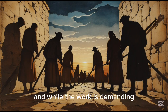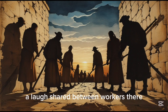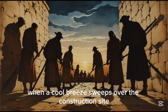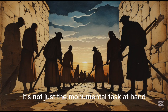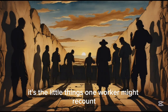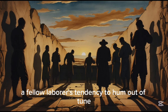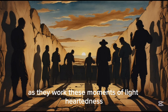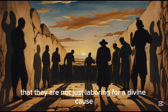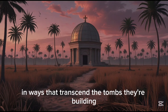And while the work is demanding, it's not devoid of moments of unexpected levity. A stray comment here, a laugh shared between workers there. One can imagine a momentary relief from the heat when a cool breeze sweeps over the construction site. It's not just the monumental task at hand that occupies the workers' minds. It's the little things. One worker might recount a funny incident from the village. Another might poke fun at a fellow laborer's tendency to hum out of tune as they work. These moments of lightheartedness, though brief, are vital. They remind the workers that they are not just laboring for a divine cause. They are still human, still connected to one another in ways that transcend the tombs they're building.